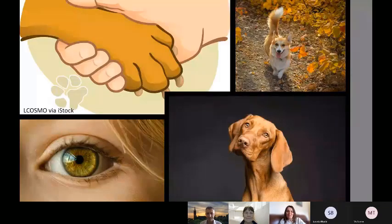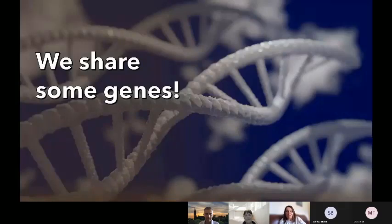So for example, humans have hands and dogs have paws. Humans and dogs have eyes and ears, things like that. So we do share things with other creatures. Now, why is that? Why, if we're completely different species, do we share similar things? Well, the reason is that we actually share some genes in common with other species.